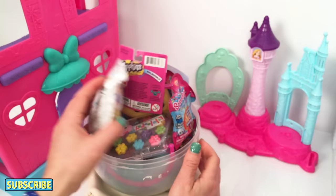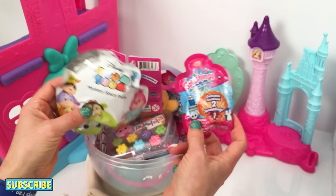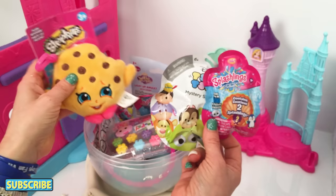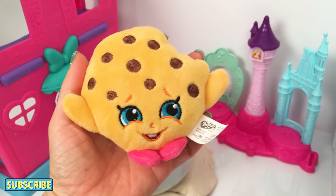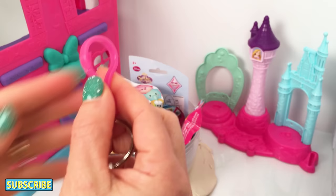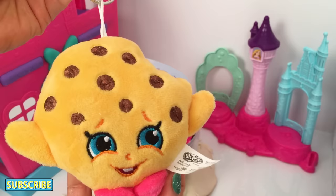Splashlings! Yay! And Zomzoms! Series 2! Woohoo! Oh my gosh! Shopkins! Cookie cookie! Don't fall. Yay! And this is my cookie cookie, guys. Isn't it so cute? I love cookie cookie. So cute. And you can hang it from your pants or your backpack or anywhere you want. Cool, cool, cool. Very cool. A cool toy.